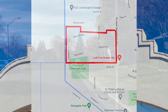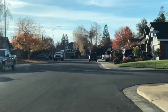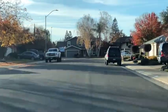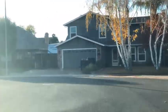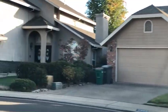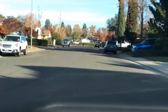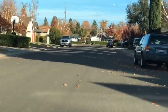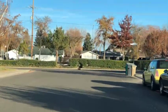We're on Amberwood, and we're going to go around the circle there and turn left on Acorn, and then turn left on Cottonwood. And we're not going to see it, but the house on Cottonwood right there on the left hand side as we turn in February sold for $545,000. Just giving you an idea of what the prices are in this area of homes.